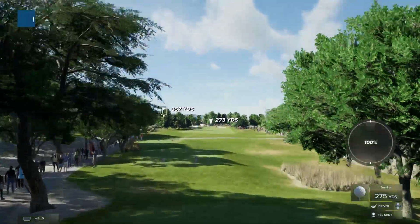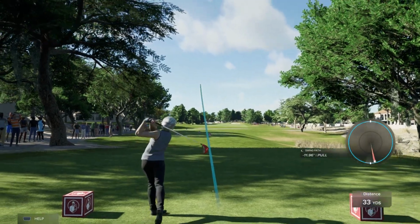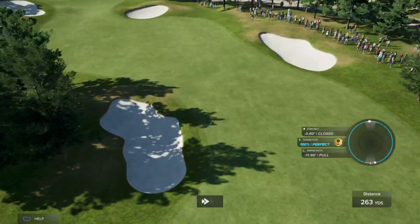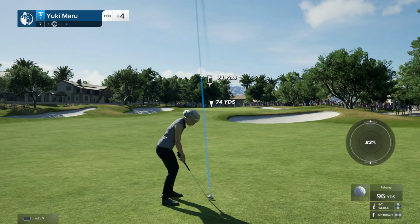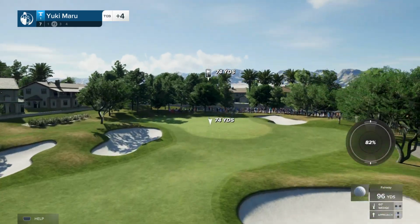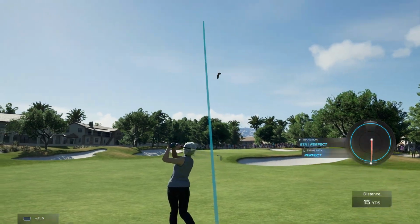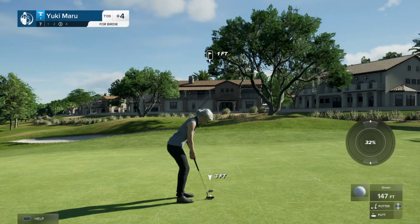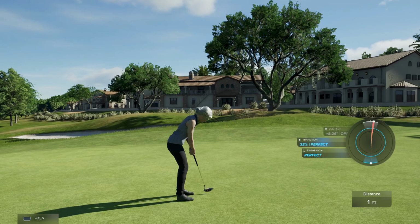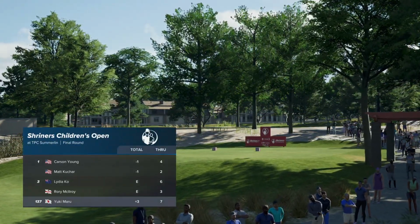Well, Rich, at the 7th, are the big hitters thinking of carrying the corner here? Only the biggest hitters in the game have any thoughts of carrying those trees down the left-hand side. Mere mortals like us bail it out to the right, find the heart of the fairway, and just a short second shot back up the hill. It's birdie time. Great looking shot this. Always nice when you can just go ahead and tap one in for birdie. And she's moving up the leaderboard after that hole.